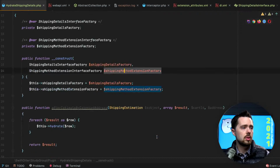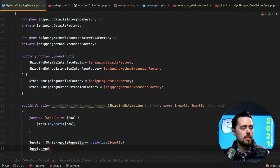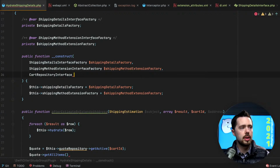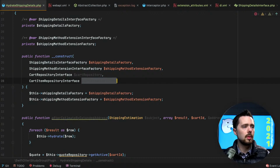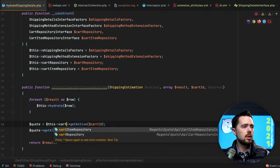Hydrate shipping details. We could do this if we had a quote repository here: get active quote, get all items. Or the other way, and actually the better way to do it, is to inject an item repository. So it would be a cart repository interface. Okay, cart repository, cart item repository interface. Initialize those properties. Okay. And cart repository.